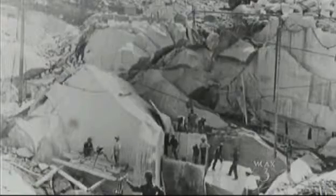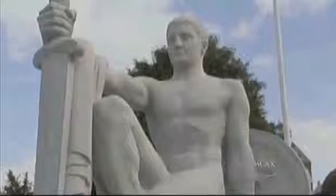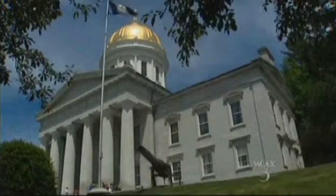Typically, Barry stone, because of its high quality, is used primarily for memorials and statuary. Some classic examples include the Youth Triumphant statue and the Italian-American monument, both in Barry. But there's another familiar sight. The State House is completely made of Barry granite.